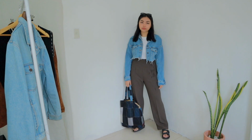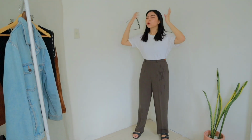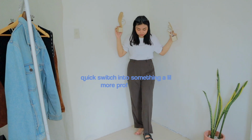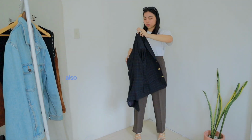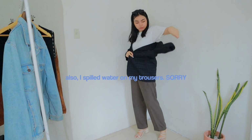And then the next one is for when I need to look more professional, and this is my favorite look out of all the looks that I have in this video. So as you guys can see, I'm just wearing the same trousers, and then I switched into some strappy heels, and then I am putting on a blazer that is one of my favorites. This look, it sort of just gives off a girl boss vibe, parang ganon. So anyway, I love this outfit.